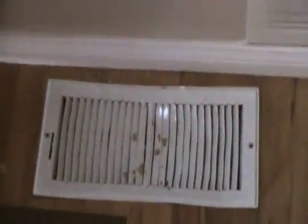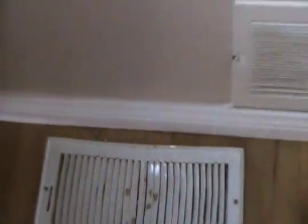The first thing I noted is you've got a dented vent register here. The other thing that I noted in the living room is you've got a crack in the drywall above the door that goes into the kitchen area. You can see some perspective on that.